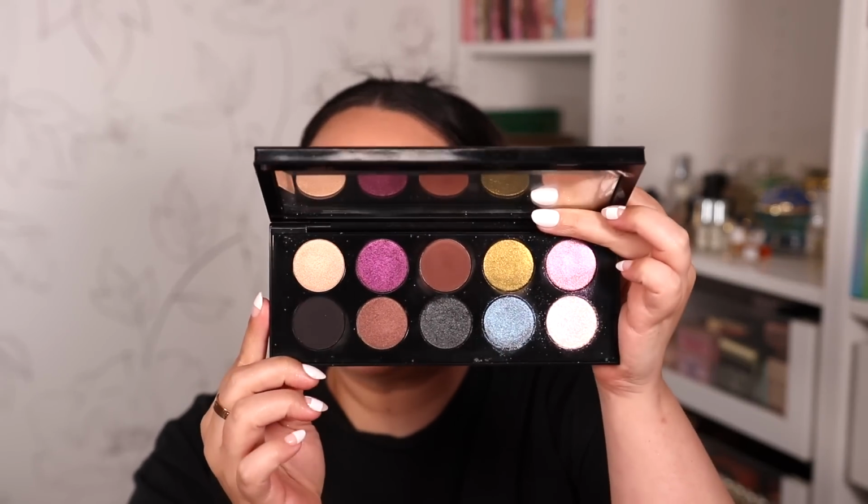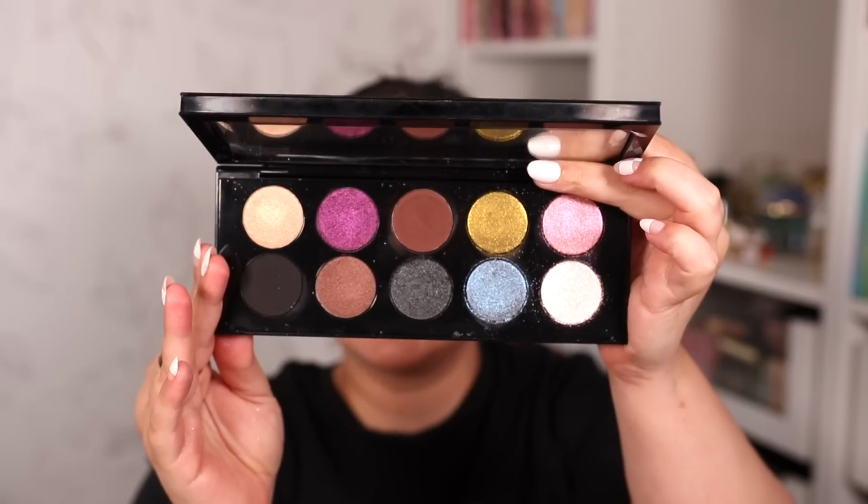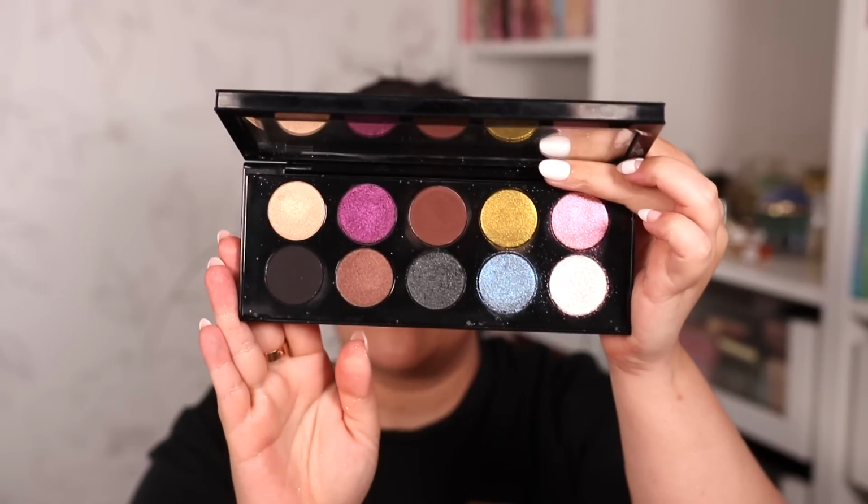Moving on to the last big palette of the summer for me, and it is a Pat McGrath Mothership palette, and I'm not sure if you'll guess which one. The Pat McGrath palette that I have been loving recently is this one here. This is Pat McGrath Mothership number 3, which has definitely always been one of my favorites, and it's one of the ones that isn't overly pink.